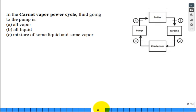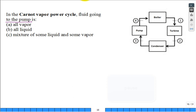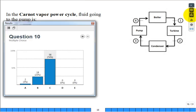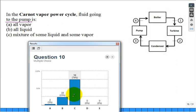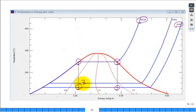In the Carnot vapor power cycle, the fluid going into the pump is all vapor, all liquid, or a mixture of some liquid, some vapor. And show the results. It is a mixture of some liquid, some vapor. On the TS diagram, state going into the pump is state 3. Where is state 3? Right there. It's a mixture. Maybe the quality was whatever it was, 30%.